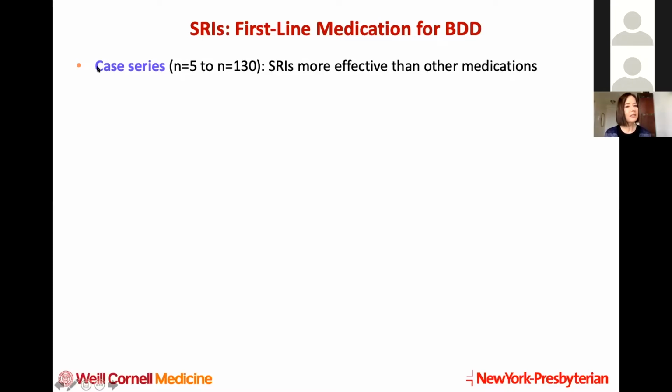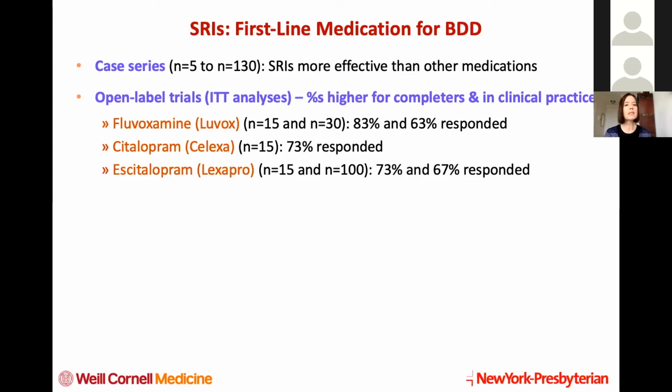So Dr. Eric Hollander and I just started treating patients in our clinical practice. SRIs had just become available. It made sense to use them because they're great antidepressants. We knew they worked for OCD, and there are many similarities between BDD and OCD. So just in our clinical practices, we found that the SRIs were more effective than a whole range of other medications. That then led to more rigorous open-label treatment studies.